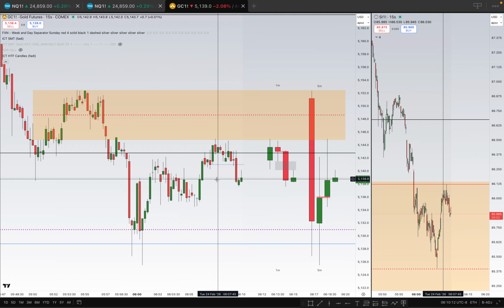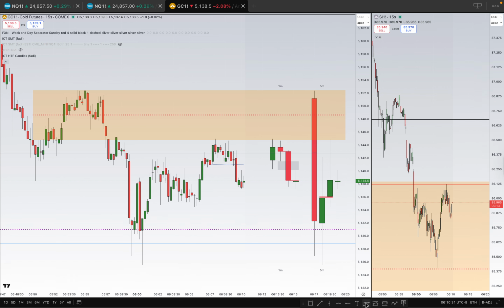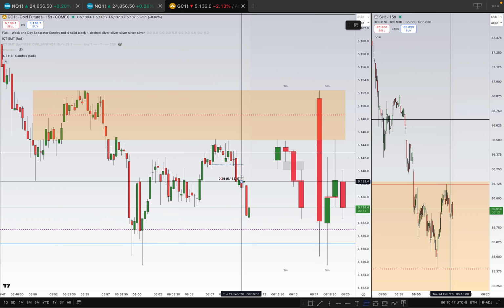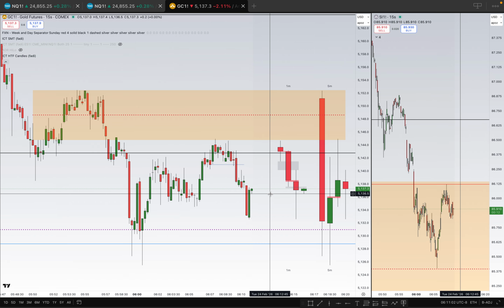Order filled. Selling 2 here. Stop loss is at 5145. 5145 is my stop loss. Selling one contract at 5125. Let's look to see if we could build this position up. If I can get a hold here, I'll sell one more. Sell one more here.